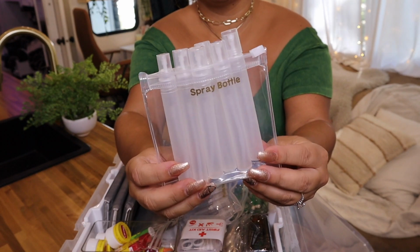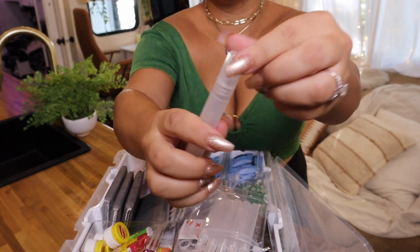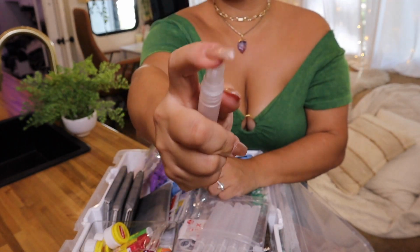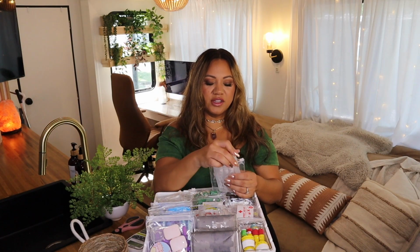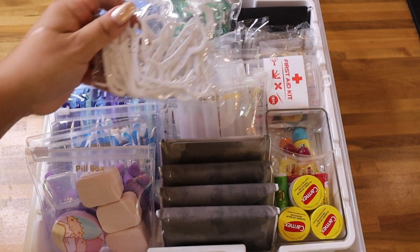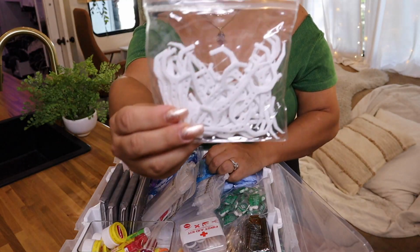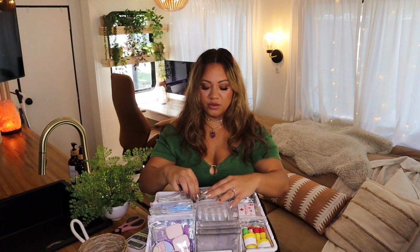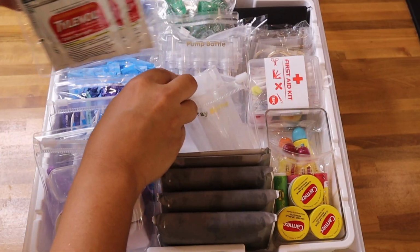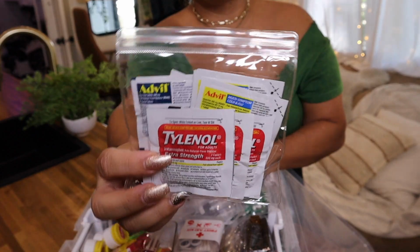Next up, we have the spray bottles. These are great. They have a little lid on them. I put bug spray because sometimes I can't find the little bug spray that I like in this size. So this is a great thing to do. You can put sunscreen, sanitizer, all the stuff. So this is actually my second one of these because I've already used all of the other ones. Then I just have some individual painkillers and different things like that.